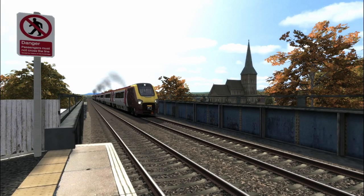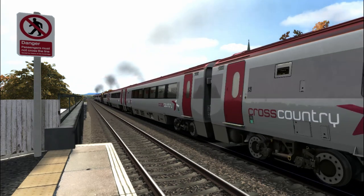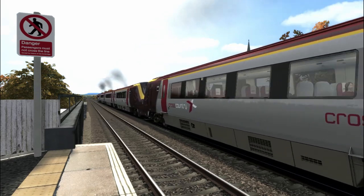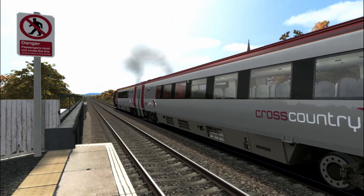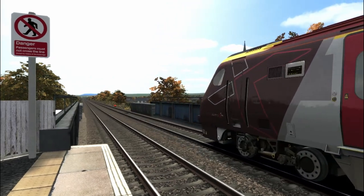Today, Kirkcaldy is an important intermediate station, with 13 trains both north and southbound every hour. Most services are operated by Abellio ScotRail, using the Fife Circle Line or to Perth, with the Caledonian Sleeper, CrossCountry and LNER also using this station.